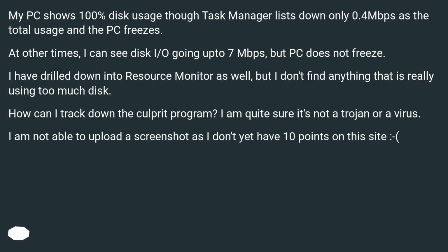I have drilled down into Resource Monitor as well, but I don't find anything that is really using too much disk. How can I track down the culprit program? I am quite sure it's not a Trojan or a virus. I am not able to upload a screenshot as I don't yet have 10 points on the site.